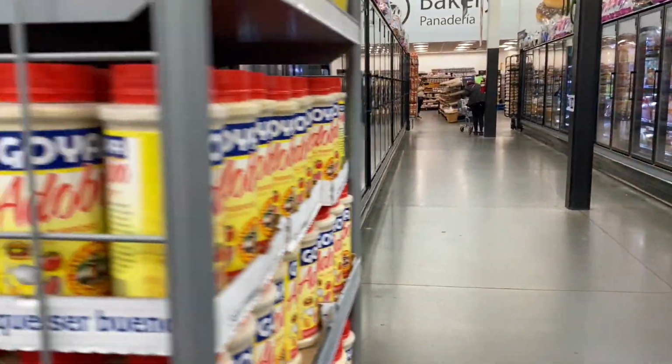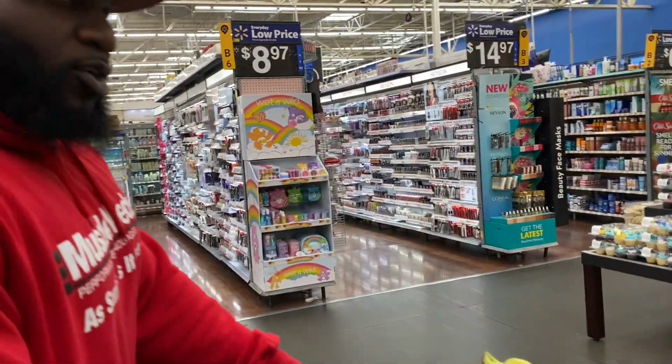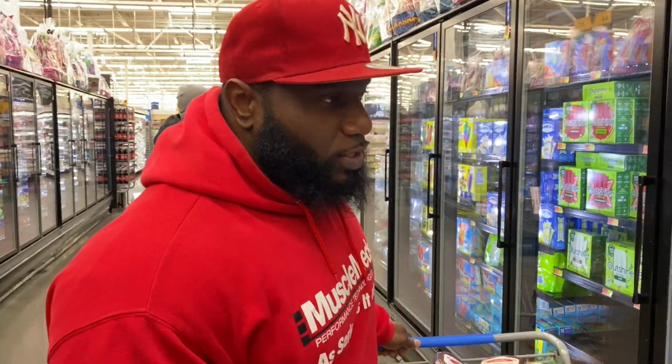So since I'm not restricting calories right now, and I'm trying to grow a little bit more before I start my contest prep, which is in a couple weeks, and staying with the theme of being part of Muscle Meds, being part of the fact that I can't really eat lactose products, because I'm dairy free all the time.